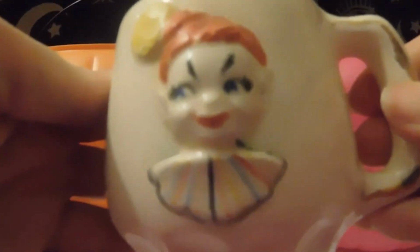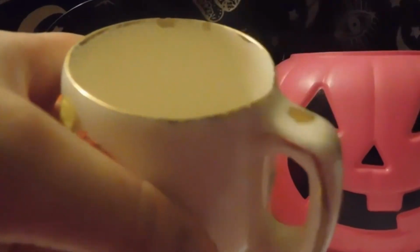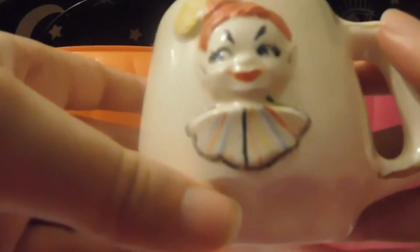But it's a little clown friend with some really snatched eyebrows. We love to see it. And also has this gold detailing on the edges of it. Again, it looks very hand done, which I like. And what's really special is the back of it.